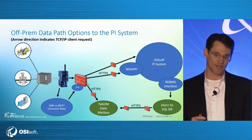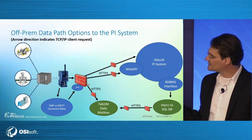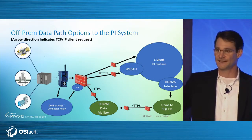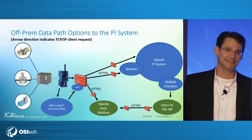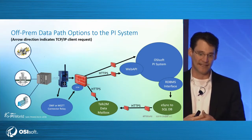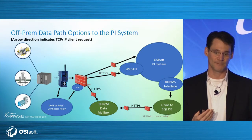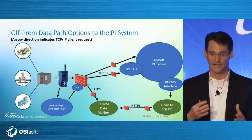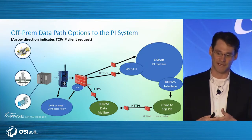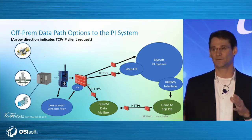Another way to solve this problem, and this is actually the way John solved it, is to use data mailbox. In this case, what we're introducing is a temporary data storage location in the cloud. This is a small FIFO. It's a 10-day FIFO. So the data comes in, you read it out within 10 days, and after 10 days, HMS deletes it. What this allows you to do is create that outbound connection from the customer site, again, firewall friendly. It goes into the data mailbox, and in this case, we're using another product from HMS called eSync, which will pull the data out of data mailbox and push it into a SQL database.